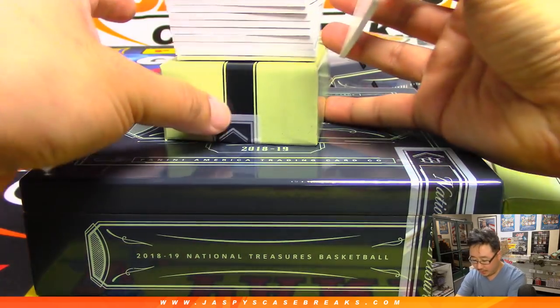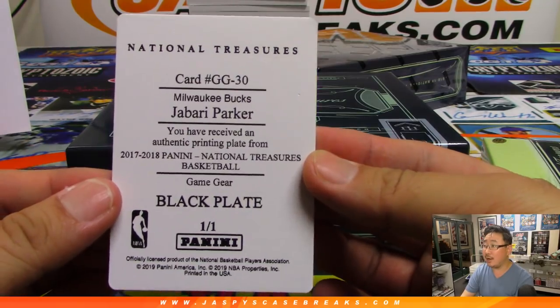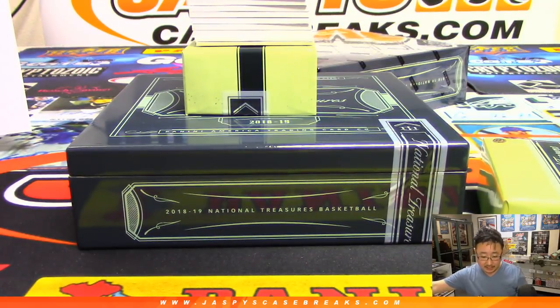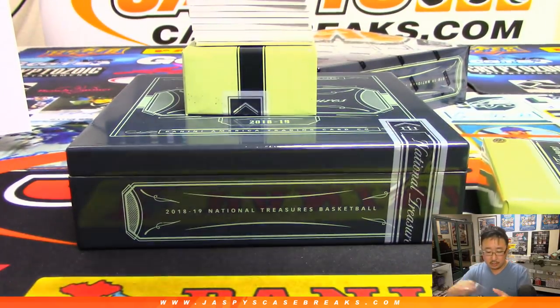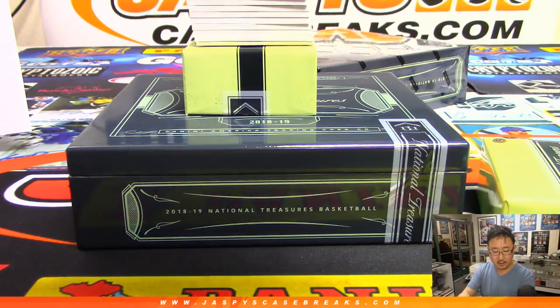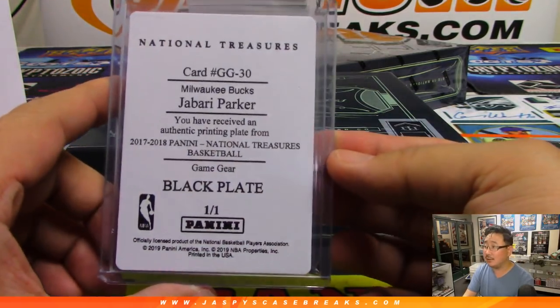Ooh, and a redemption on the bottom. And Bucks, one of one right here. Jabari Parker from 2017-18 NT. Milwaukee Bucks, that's going to go to George. George G. Georgia Fandis with Jabari Parker.